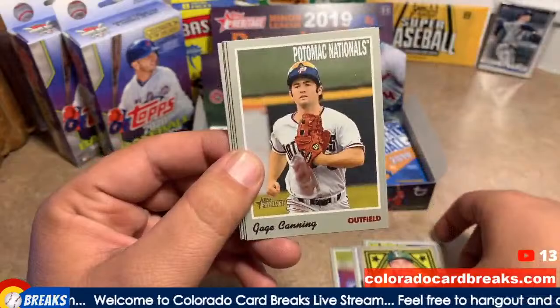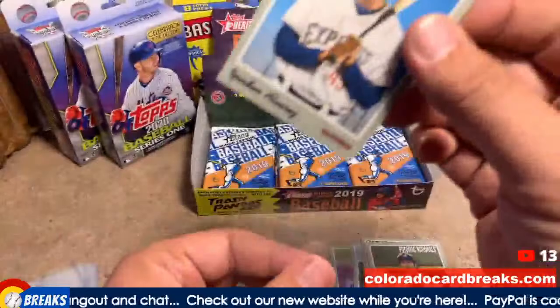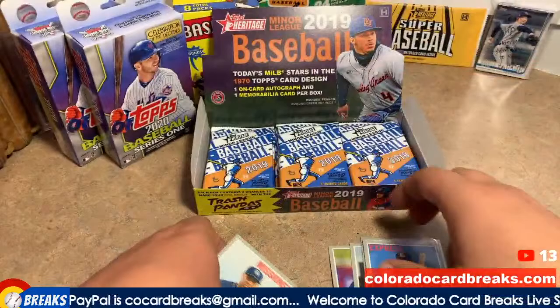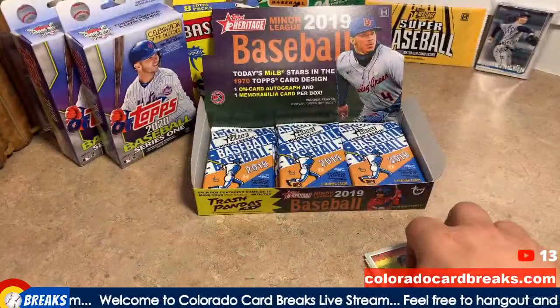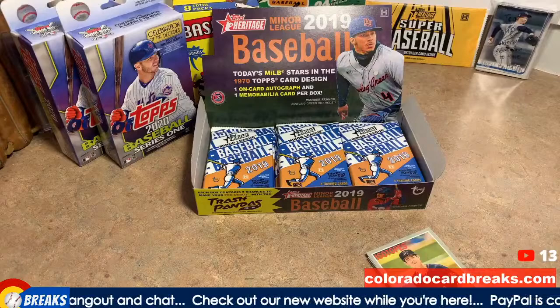We got Gage Canning. Jordan Alvarez with the Express, the Fresno Express. That's one of the ones we're looking for there. Very nice. And that is going to Clay. And then we have Corey Ray and Peter Lambert. Was he on the Dodgers at some point? I don't actually know his history.